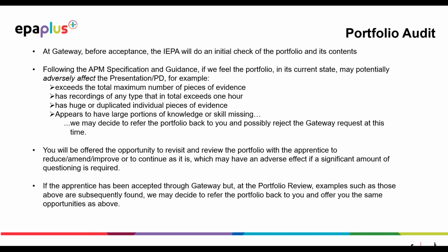However, we're doing that so that you could be offered the opportunity to revisit and review the portfolio. So anything that we feel may have that adverse effect, you will have the opportunity to put right, because we believe in giving the apprentice the best possible opportunity to achieve their apprenticeship. If we do accept them through Gateway at that initial check, but later on when we do the full review, if we find more examples such as in the list above, we may decide to refer the portfolio back to you again, but again, it's to offer you the same opportunity as above.